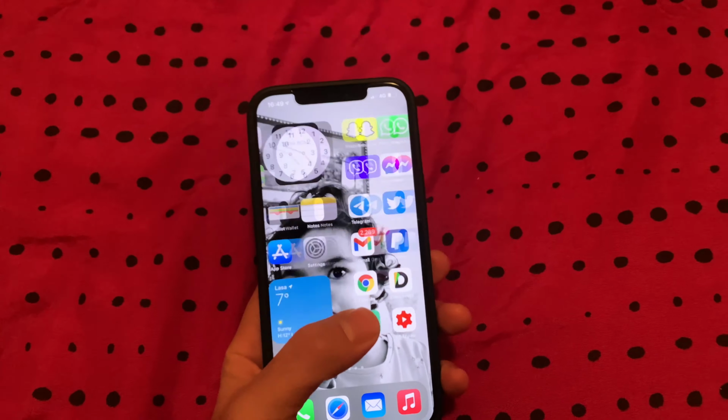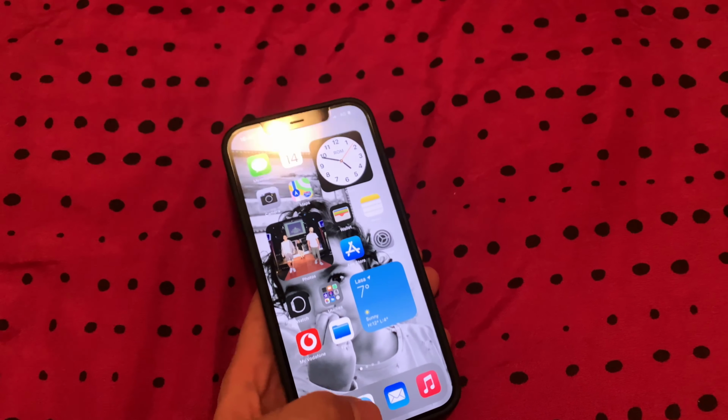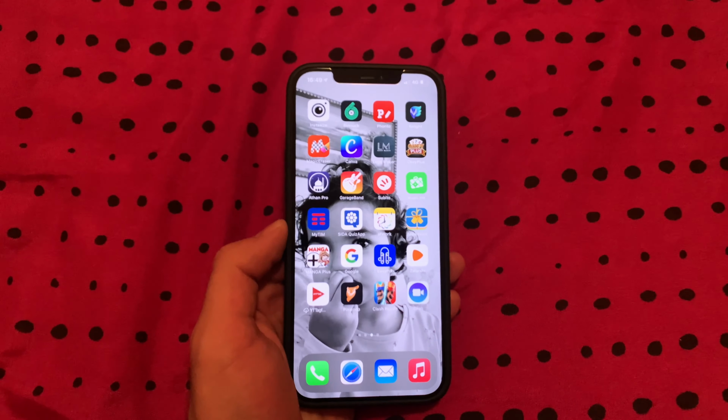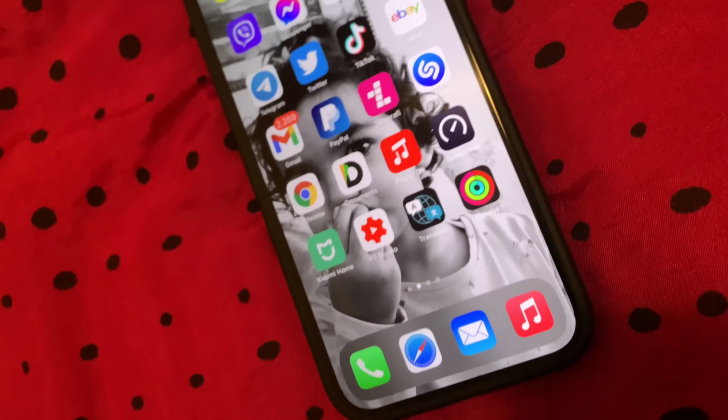I don't see a big difference from the 11 Pro Max, but yeah, it looks better because the form of the iPhone 5, 4 and stuff, it's really better than the rounded one from the iPhone 6. So I kind of like this form. I'm not right now at home, so I'm just recording over here.